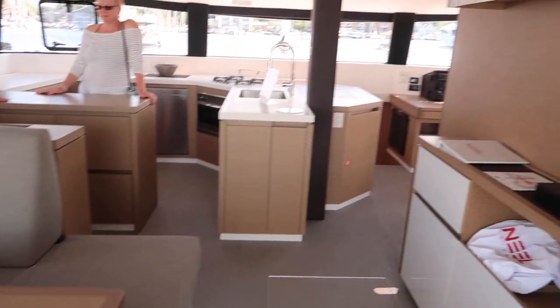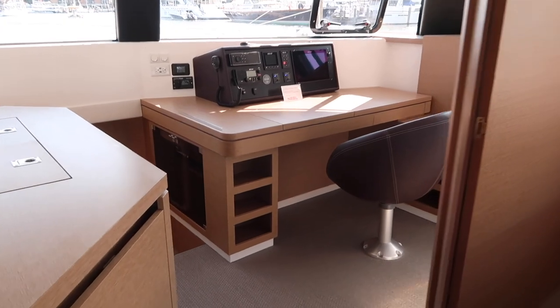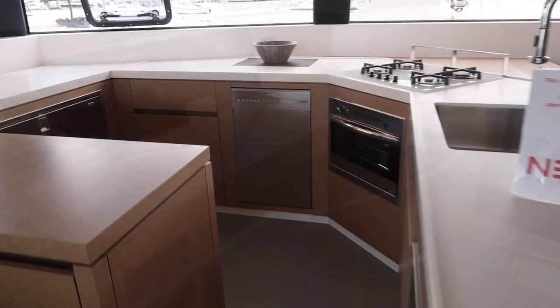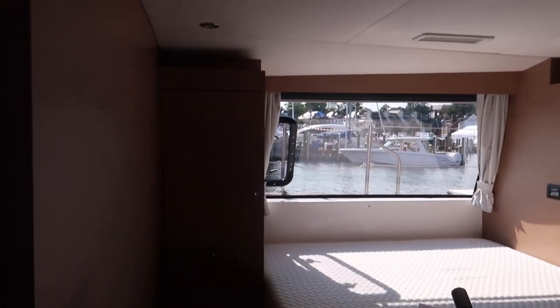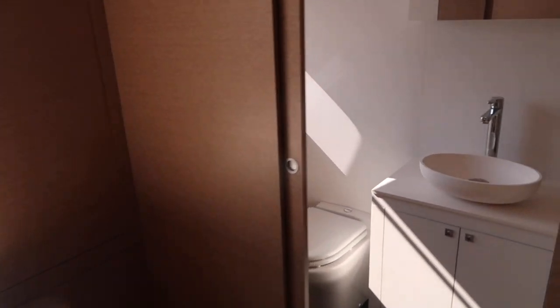The TV mount is awesome. The layout of the nav station is huge. A huge desk area that you can make into a complete office. The kitchen galley area is also huge. All the windows are big and unobstructed. You can see all the way around. And there's a large cabin, the master cabin, up on the main deck as well. And it has a fully appointed head attached and full surround. It's like a real house bedroom in there. So upper deck is all amazing.